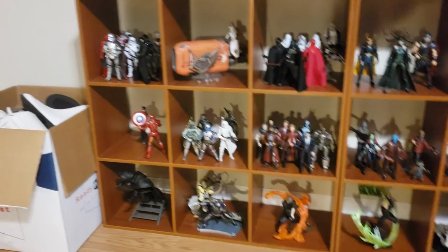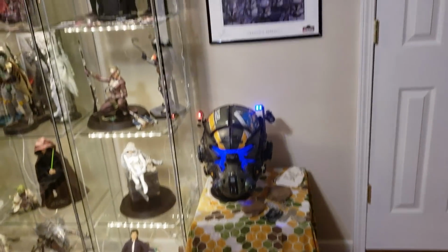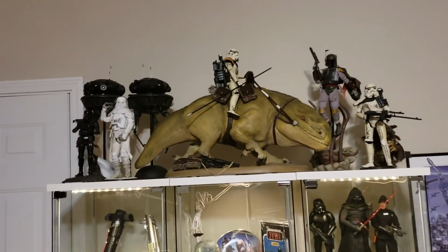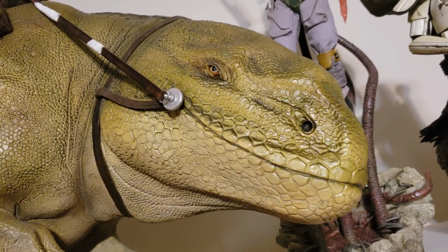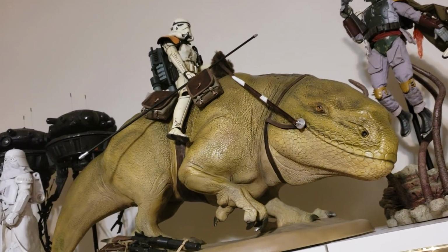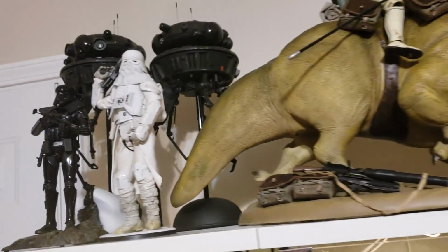Like I said, mostly 6-inch scale stuff down there. Over here, we got some Sideshow. This is mostly Sideshow, a little bit of stuff mixed in. That dewback is so nice. Picked that up in a comic shop one day. These things have gone up like crazy though. So if you ever find one for a decent price, I would totally recommend getting it. It's such a detailed piece.